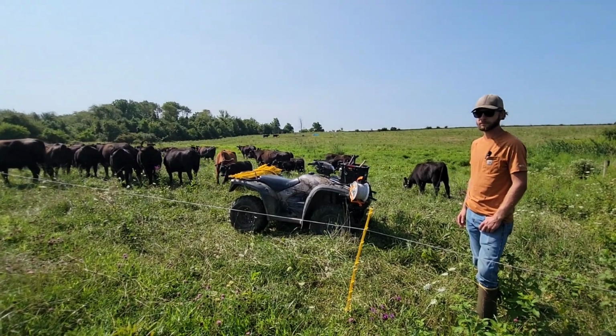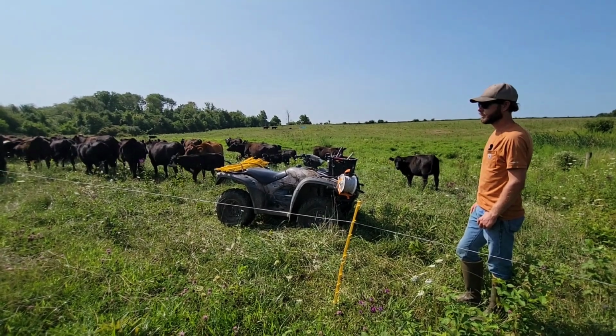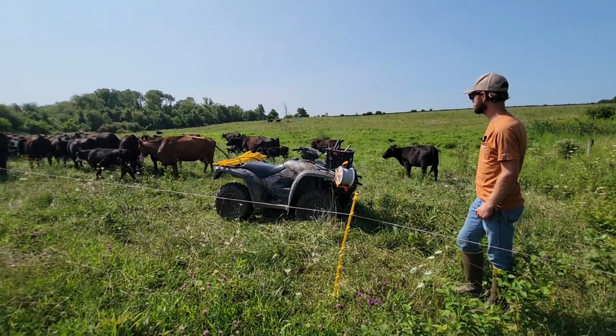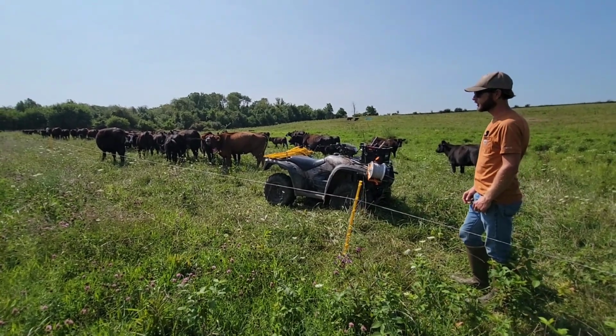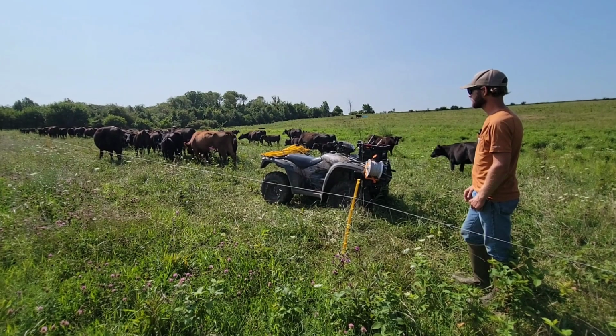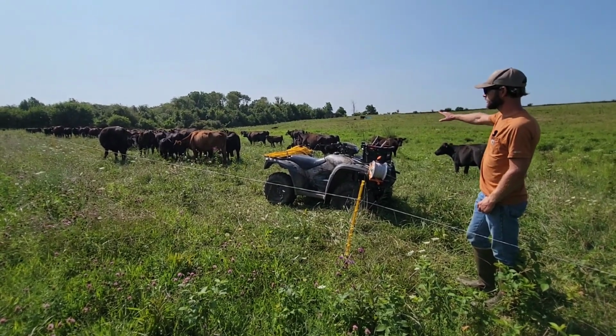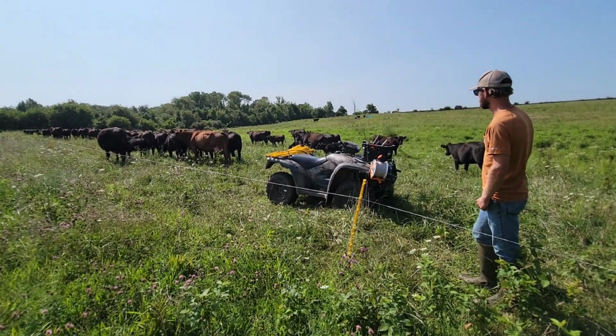All right, so ready to move them? Yeah. Where should I stand at? You can just stay where you're at. Okay. And to clarify a little bit, normally I would try to get them all gathered up in this one spot and move them all together. But since I'm going to leave this open to them for now so that they can wander down there and get access to that water.